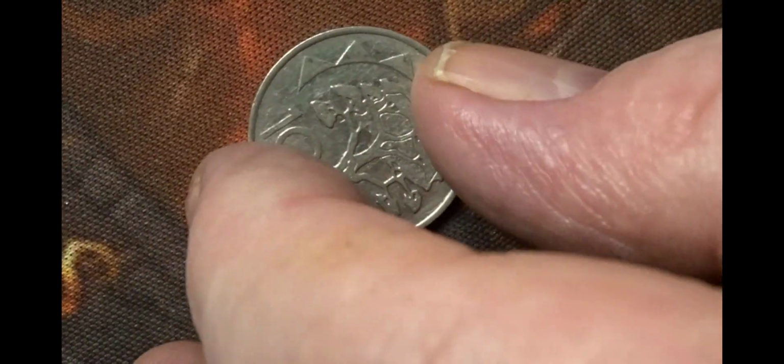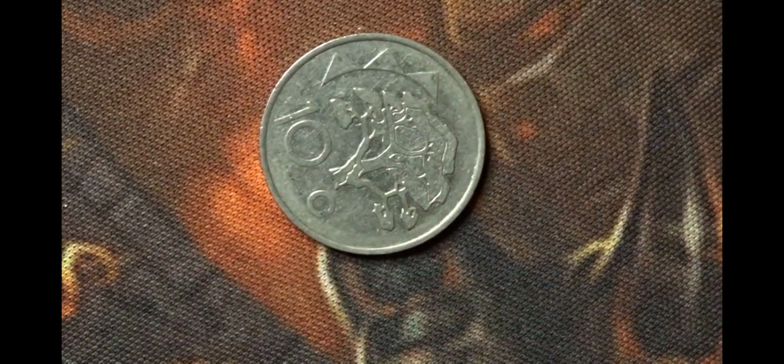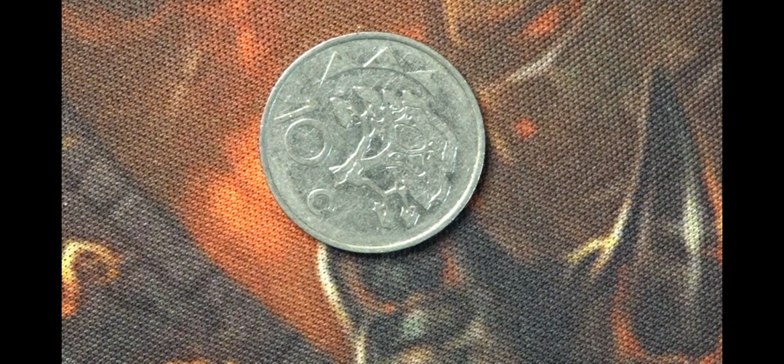Got the right way up? Oh, it's that way. I apologise, it's that way. It's the camel thorn tree. There are no mintage figures for this coin available.